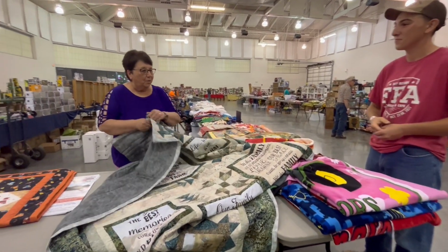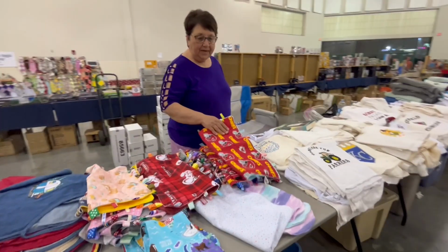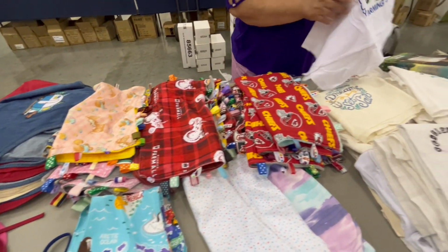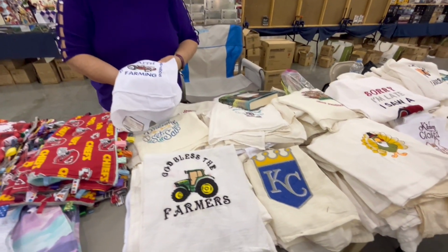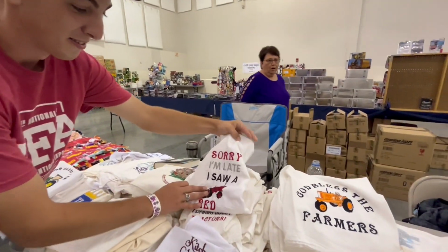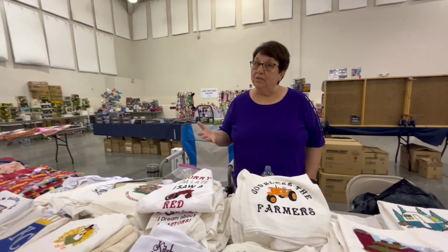Anything else you'd like to show us? Well, I have a lot of different items. You have to have something for the babies, of course. Well, as for the little and big sisters. You have to have something that talks about the farm and what it means, and family farm, faith is important. I love this one. I was going to say, you have to have a sense of humor on some of these, simply because people just really need a laugh every once in a while.